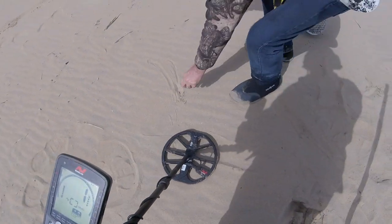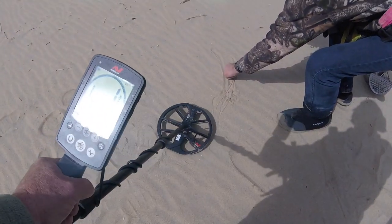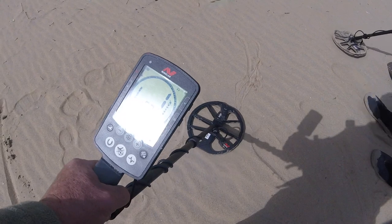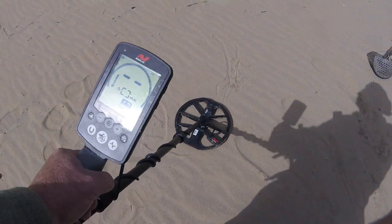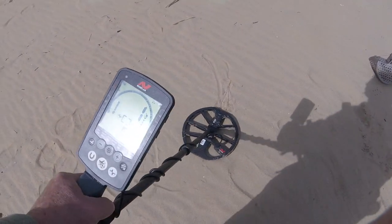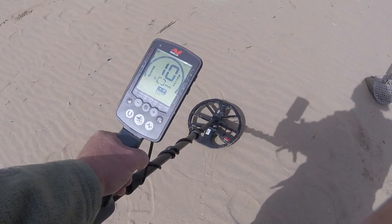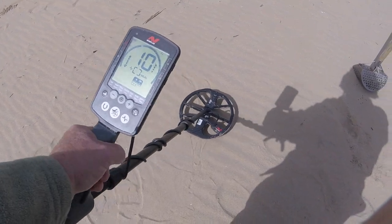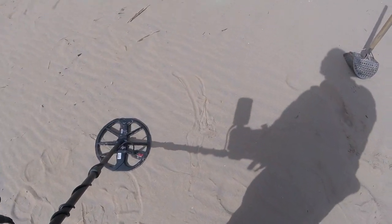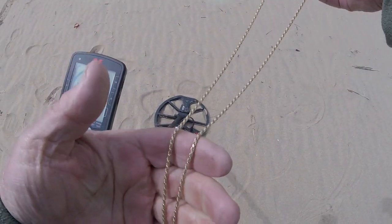There it is. 10. There's the chain. You can get the chain at 1 if you swing really slow. But once you get down to the end, the gold coin and the bezel come in good. You can see it's thin.